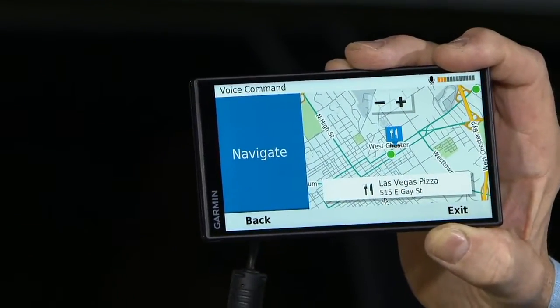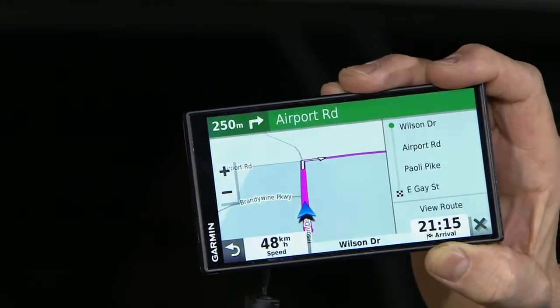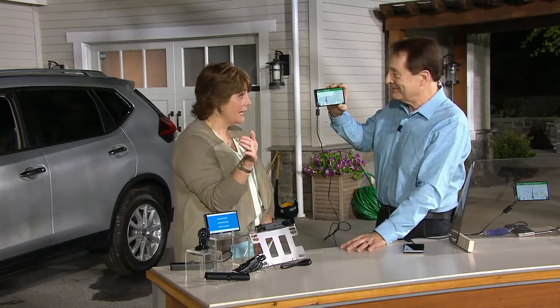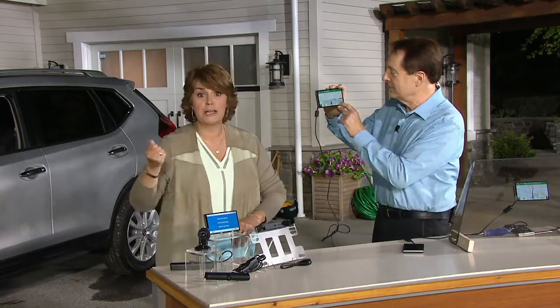You can speak addresses. 300 meters. Turn right on Airport Road. Now it's giving you turn-by-turn voice directions, which not all of the apps that you're using on your phones give you, those turn-by-turn with the street names. It'll just say turn right ahead. Well, if there's 2 quick rights, you're trying to figure out, well, which right do I turn?